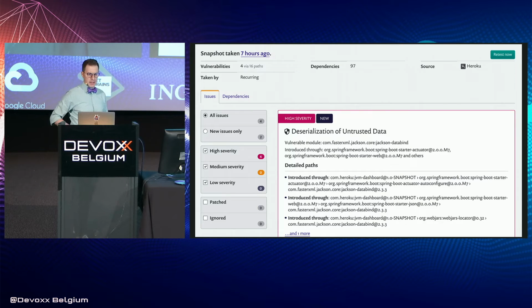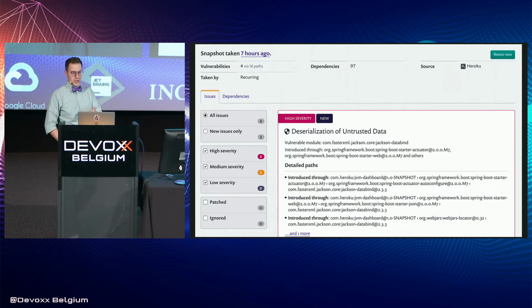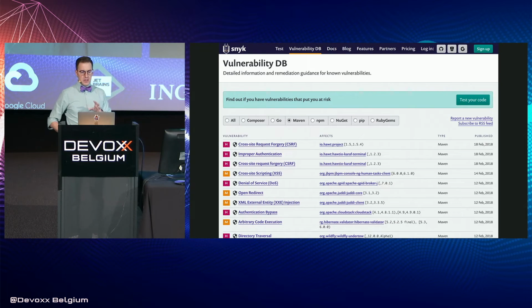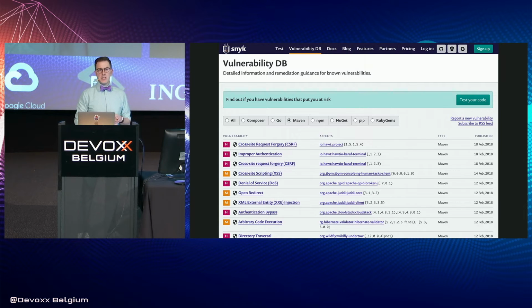The reports look something like this. This is just a sample from an app that I have that intentionally has a vulnerability, which has been fixed now. It'll look at which dependencies have the vulnerability, tell you what versions they are, what versions are available. And they're comparing that to a database they maintain, not only of the vulnerabilities, but the vulnerabilities mapped to specific dependencies for both Maven, NPM, Ruby gems, lots of different languages that are supported.